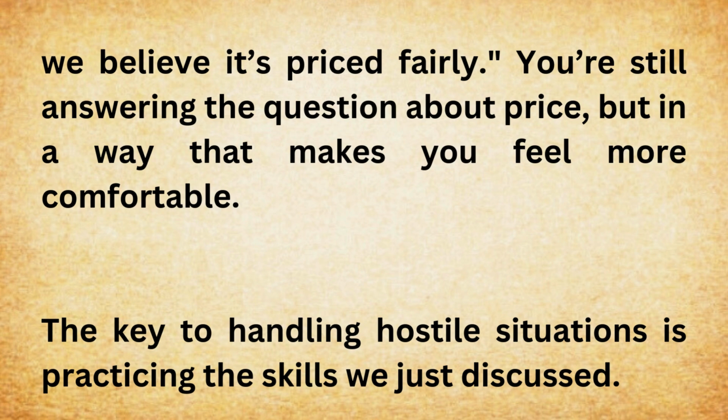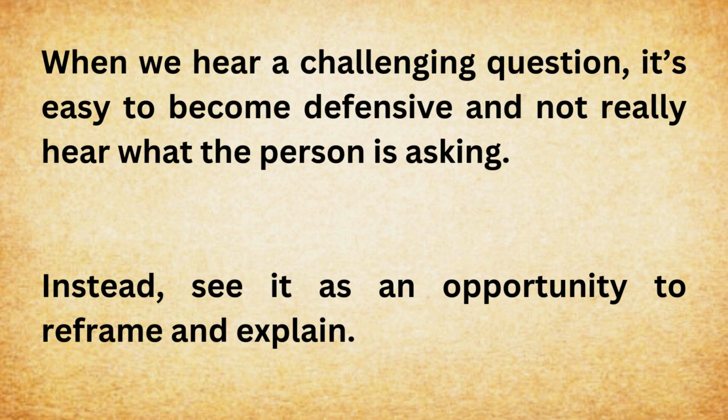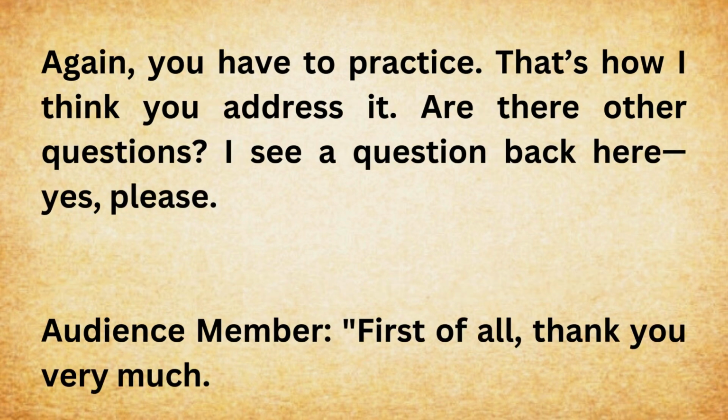The key to handling hostile situations is practicing the skills we just discussed. The only additional skill is the awareness that you might be in that situation. First, you have to truly listen to what you're hearing. When we hear a challenging question, it's easy to become defensive and not really hear what the person is asking. Instead, see it as an opportunity to reframe and explain. Again, you have to practice. That's how I think you address it.